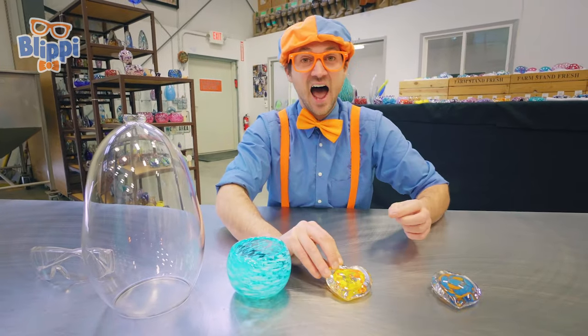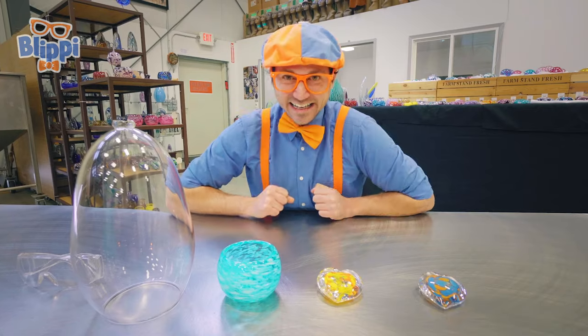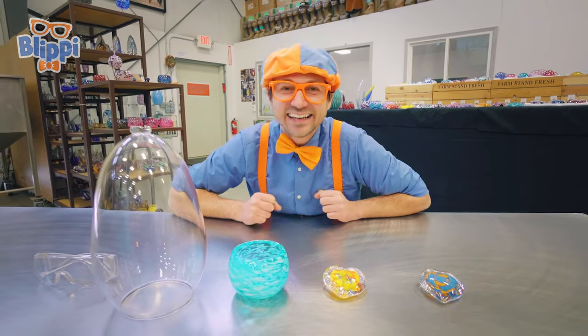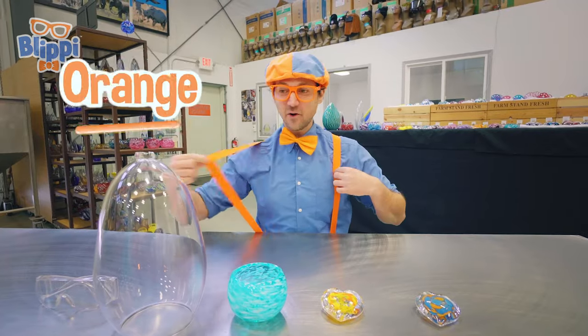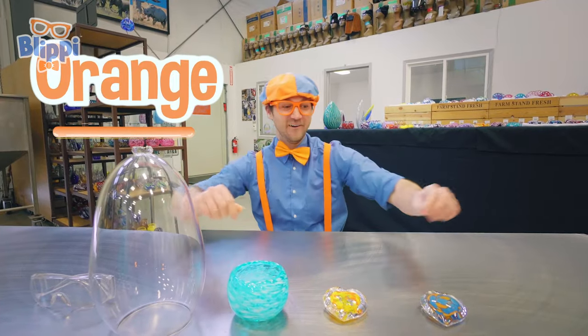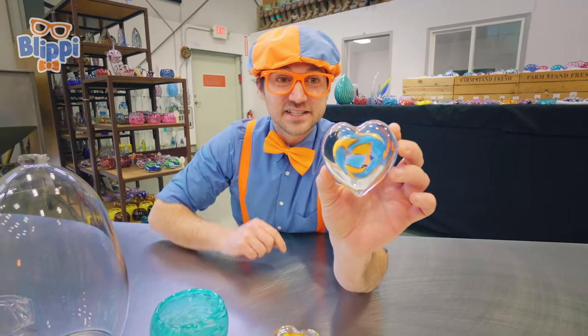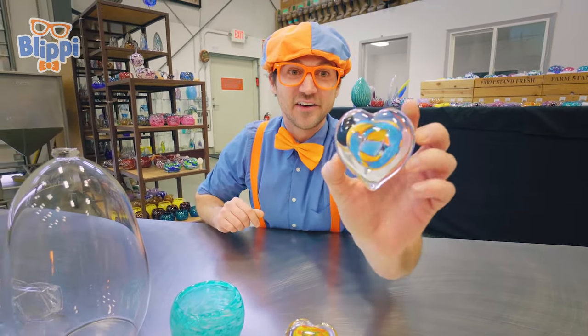And then I got to make a heart. Do you remember my two colors that I used? Yeah, blue and orange. Whoa, here it is. Wow, we did such a good job making this heart.